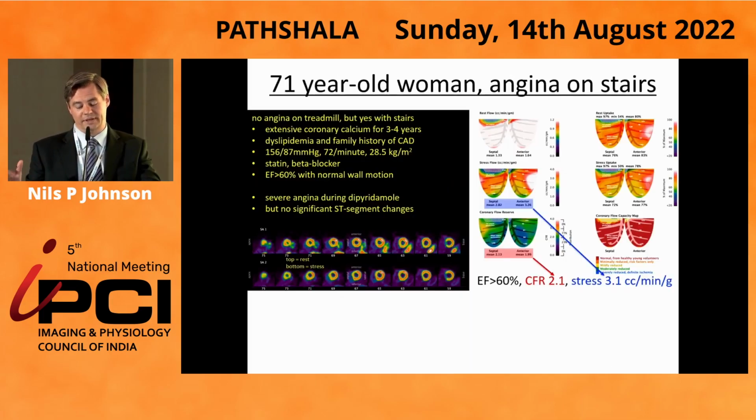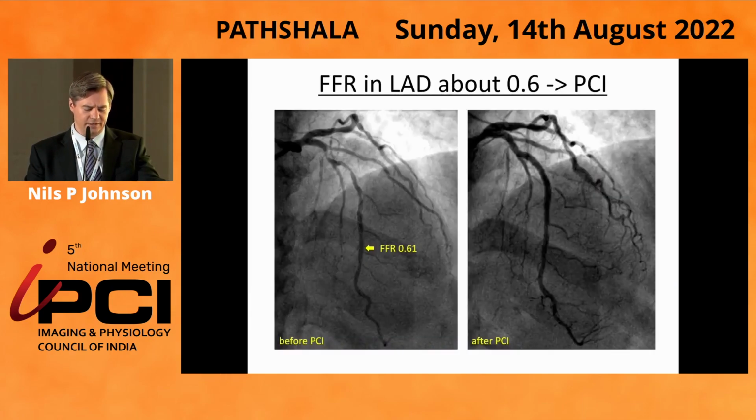The woman is 71. She has angina when walking on stairs, not just on treadmill stuff, but if she really kind of huffs and puffs up the stairs. Also has a history of coronary calcium, has been treated for her dyslipidemia. When I gave her dipyridamole, she had very severe angina, no ST segment changes, but again, look at the flows in her LAD. Quite fantastic, right? 3 cc's per minute per gram, coronary flow reserve over 2, and an intact EF. Here's the LAD, and this is the one that I stented. So there's the LAD ahead of time, 0.61, and then how it looks after PCI.